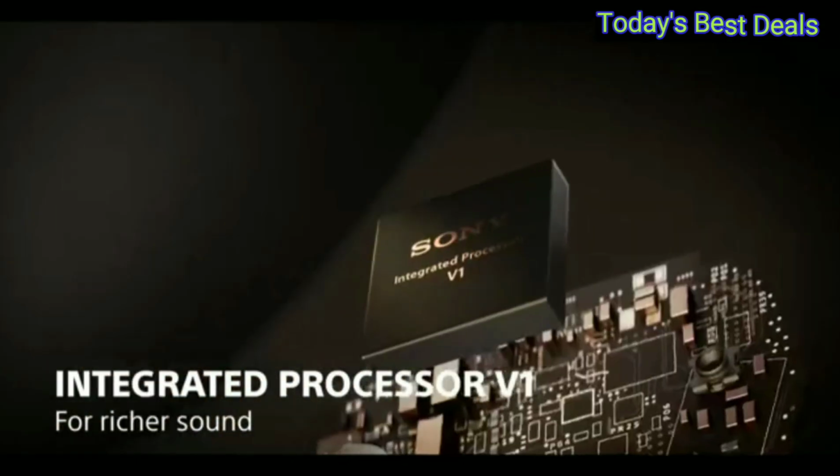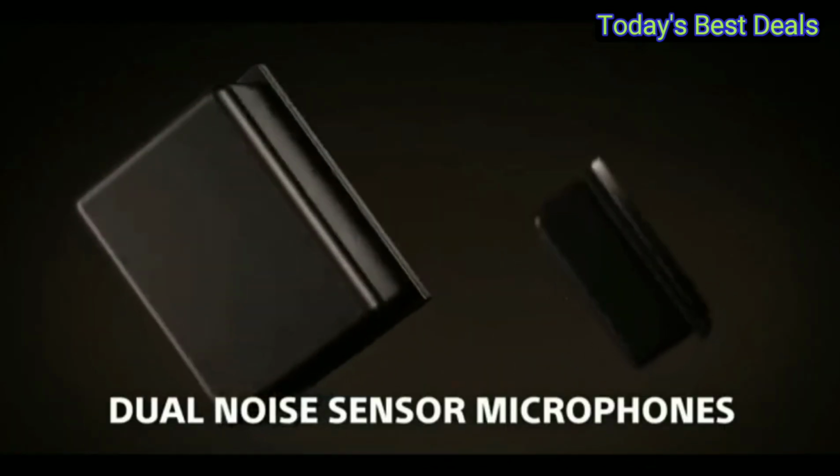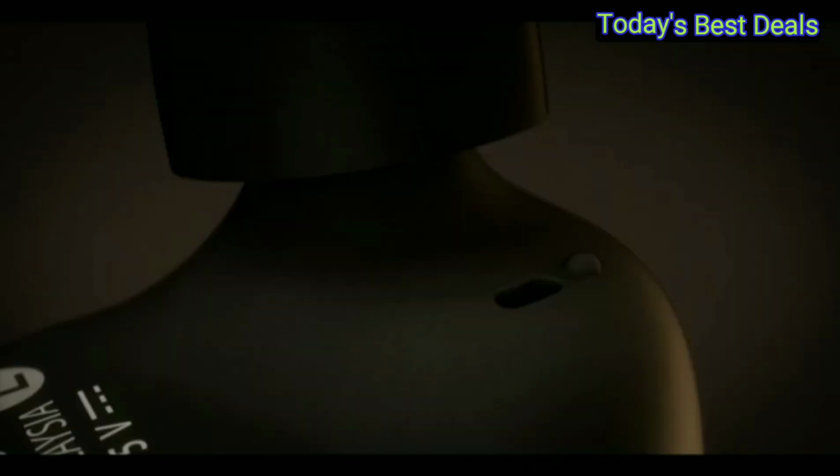Our new integrated processor V1, specially developed by Sony, cancels more noise than ever. A new driver with more performance, newly designed noise sensing microphones, and innovative noise isolation earbud tips with a more stable fit.